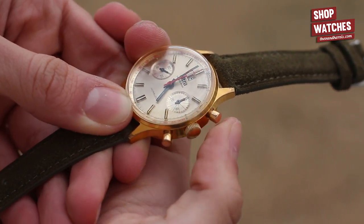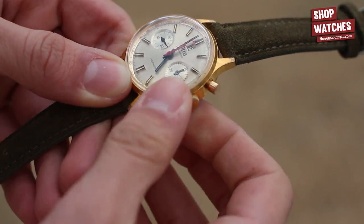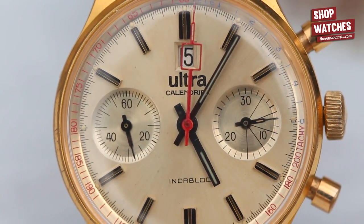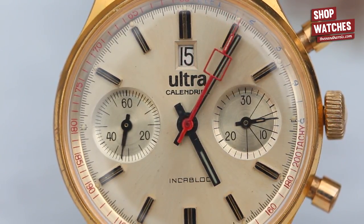I love gold watches, that's no secret. But this one, with its mint champagne dial and red paddle seconds to top off the aesthetic, blows me away. It rides the line between formality and informality, and I frickin' love it.